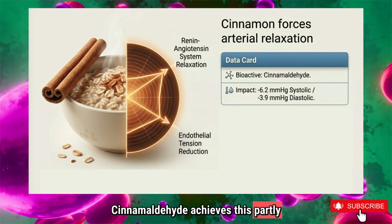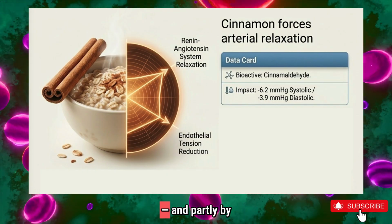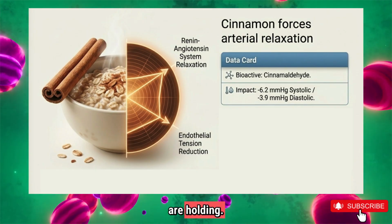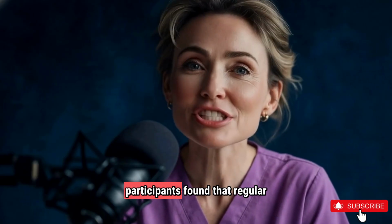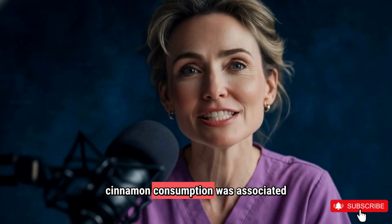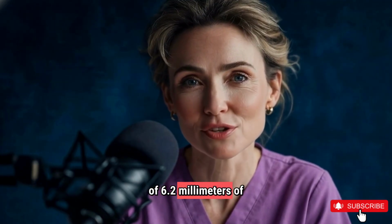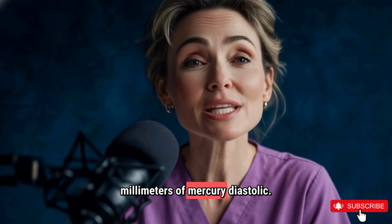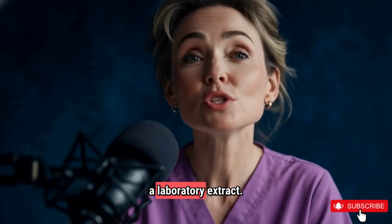Cinnamaldehyde achieves this partly by interfering with calcium entering smooth muscle cells, similar to ginger, and partly by working directly on the endothelium to reduce the baseline tension the walls are holding. A review of 9 clinical studies involving 641 participants found that regular cinnamon consumption was associated with an average reduction of 6.2 millimeters of mercury systolic and 3.9 millimeters of mercury diastolic, both meaningful reductions. From a spice used in actual cooking, not a laboratory extract.